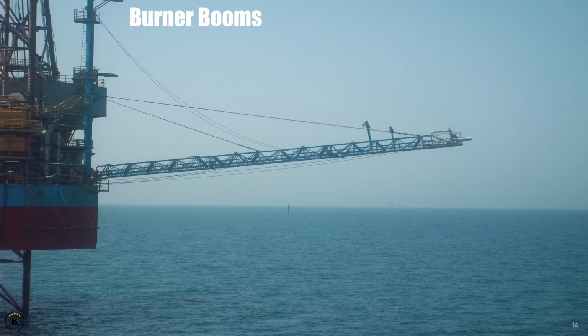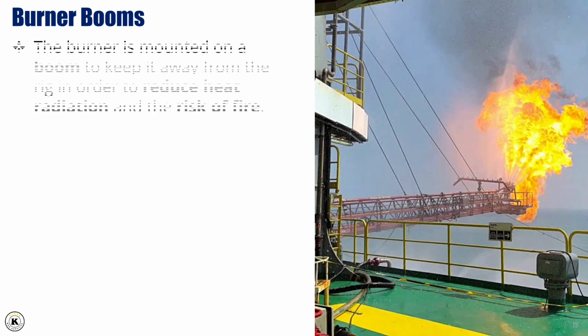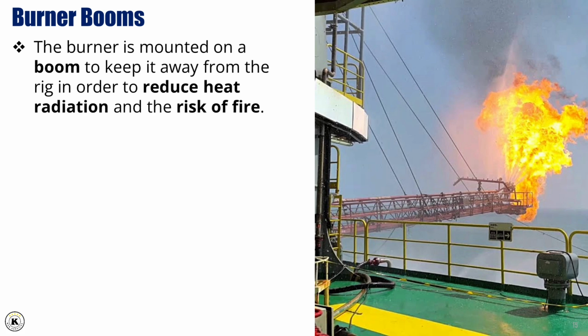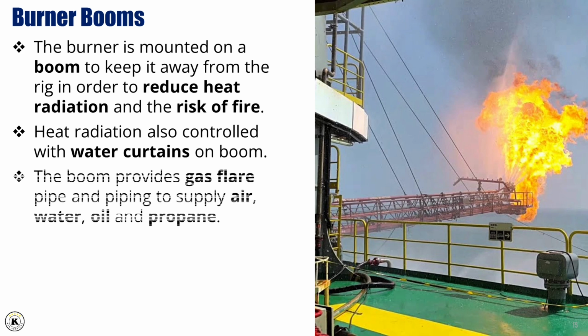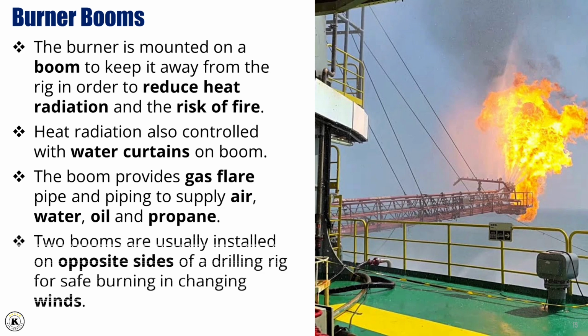Burner booms. The burner is mounted on a boom to keep it away from the rig in order to reduce heat radiation and the risk of fire. Heat radiation is also controlled with water curtains on the boom. The boom provides gas flare pipe and piping to supply air, water, oil and propane. Two booms are usually installed on opposite sides of a drilling rig for safe burning in changing winds.